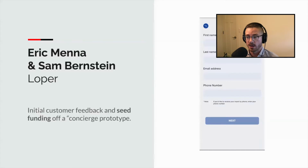An example of this is Eric Mena and Sam Bernstein from Loper. Now, this is something that they did before they came to us, which is really cool. They got initial customer feedback and raised a seed round off of a concierge prototype. And a concierge prototype is, again, that Wild West, that Wizard of Oz prototype. It looks like an app. You can see here the design on the right. That looks like a mobile app, and on the phone, it kind of feels like one. You can input that data, you can hit next, but it doesn't actually go anywhere. Well, it goes somewhere. All of these answers that the customers put in here got emailed to Eric and Sam at the end. And what they would do is they would hand build a PDF response.